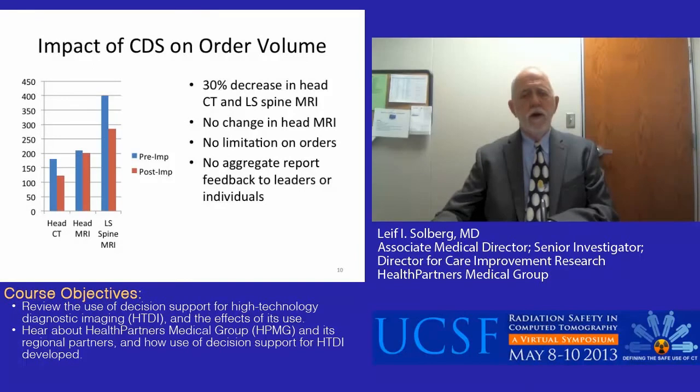Overall, comparing the volume of those 3 procedures in the pre to the post period, you can see it has a differential effect on different procedures. Or rather, I should say there's a different association, since we can't necessarily demonstrate cause with a pre-post design. Both head CT and lumbar spine MRI had a 30% decrease from pre to post introduction of this decision support system, but head MRI did not change in volume. There was no limitation on orders, and there also was no aggregate report for feedback to either individual ordering physicians or to the leaders of the group built into the system.